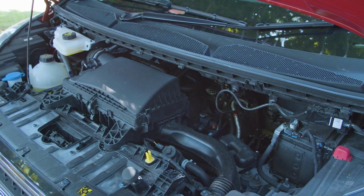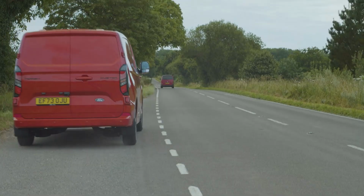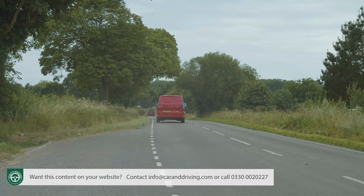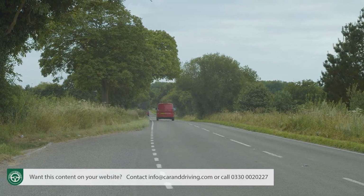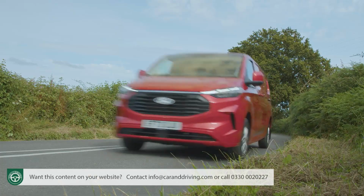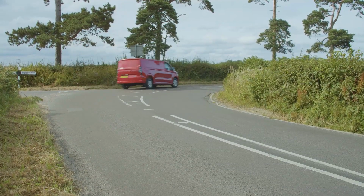This 2-litre diesel is as willing a unit as we remember, in this 150 PS form, capable of dispatching 62 miles an hour in around 11 seconds en route to around 110 miles an hour. More importantly, there's 360 Newton meters of torque, allowing for a maximum towing capacity of up to 2,800 kilograms.